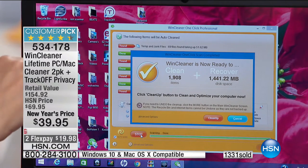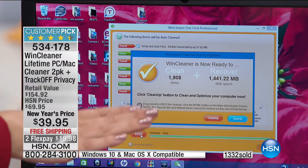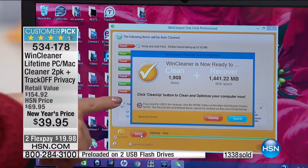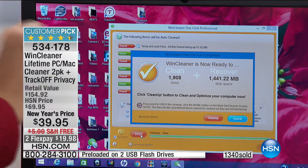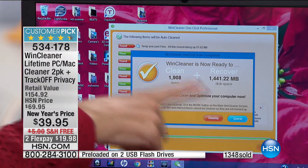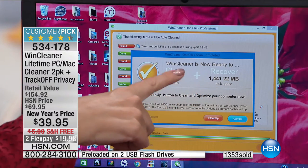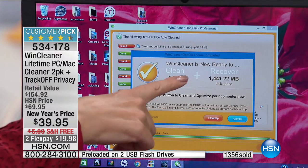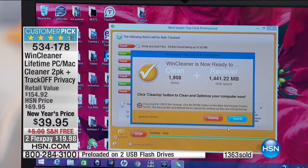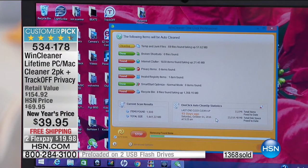Now, this computer hasn't been cleaned in about 90 days. It's really hard for us to find a dirty computer around here because WinCleaner is on all of our computers that we offer. But look at this. It just found 1,900 items, and look at all the hard drive space it's restoring here. It's over 1,400 megabytes of disk space that's going to be returned. Which means the computer will run faster, which means there's now new storage and capacity available to you today.